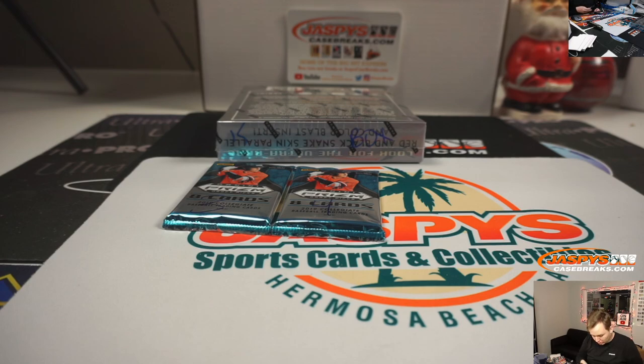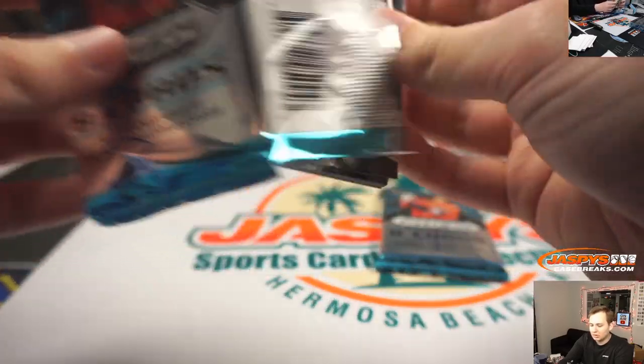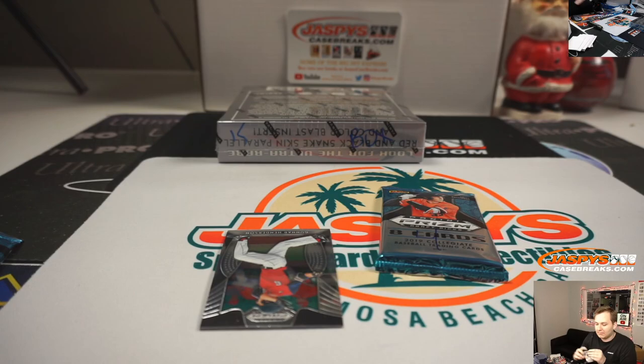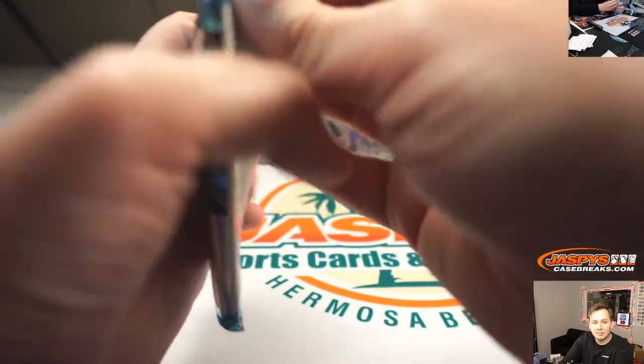Packs three and four. All right, final packs here for John G, 3 and 4. Silver CJ Abrams, Andrew Vaughn Blue. We got a hyper of Gunnar Henderson. And we have another numbered auto. It is Daniel Espino. Red, white, and blue auto, 32 of 99. Adley base and pack four.